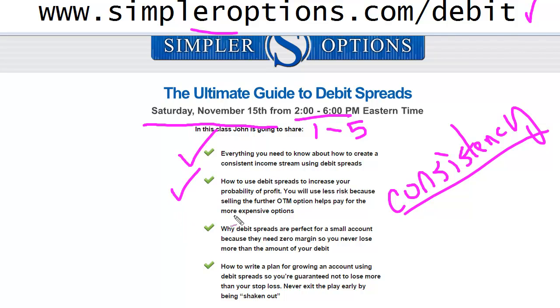You're going to be using less risk because selling the further out of the money option helps pay for the more expensive options. Now, selling credit spreads is fine, but most of the time we're risking 10 to make 1. And 9 times out of 10 it works fine, but that 10th time, when it blows up, if you don't completely know how to defend it, you're screwed, or if it gaps against you, you're screwed. That does not happen in debit spreads if you set it up correctly.